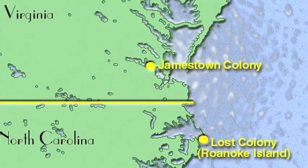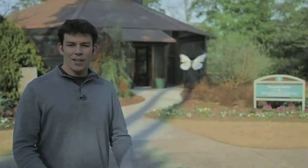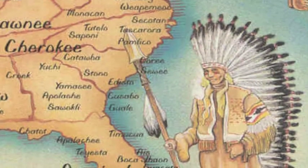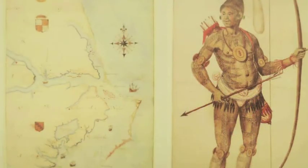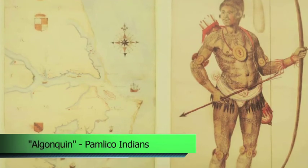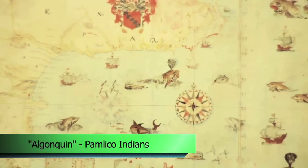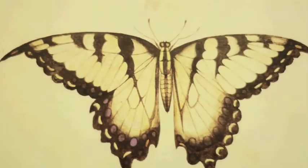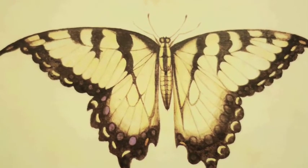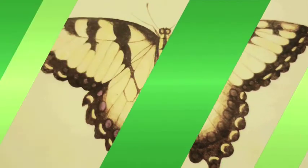And this fellow John White, who served as the governor of this Roanoke Colony, was also an illustrator and a map maker. And one of the things that he did was to draw some of the first and the most well-known record of Native American peoples here along the Carolina coast. And he studied also the language of the Algonquin people here, the Pamlico Indians as they were known. And it was during this time studying the native life and the natural life along the coast that John White illustrated the first butterfly in the New World by a European. And the butterfly he chose to illustrate happened to be the Eastern Tiger Swallowtail Butterfly.